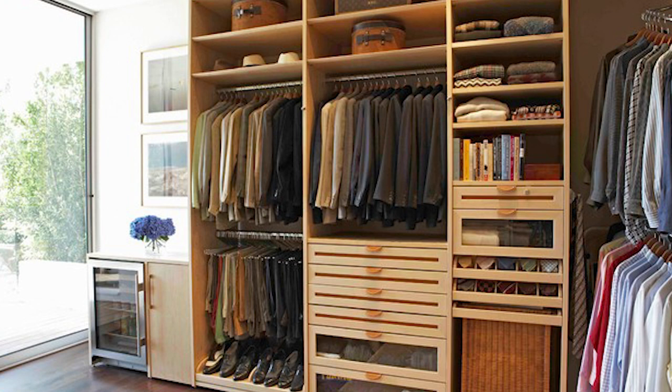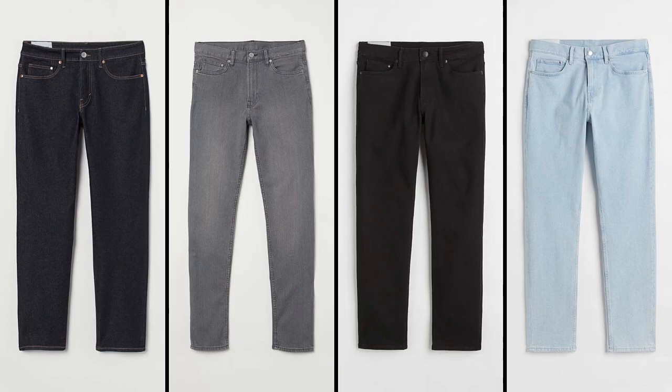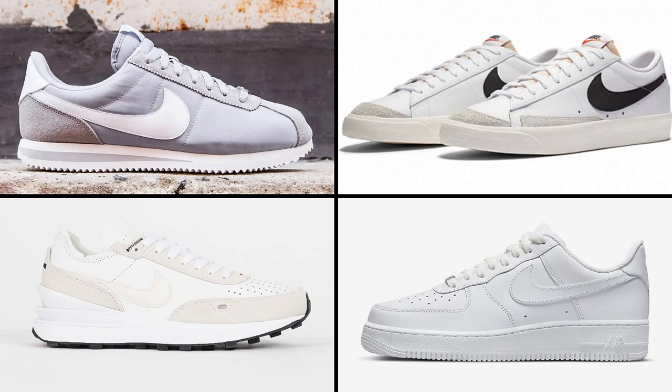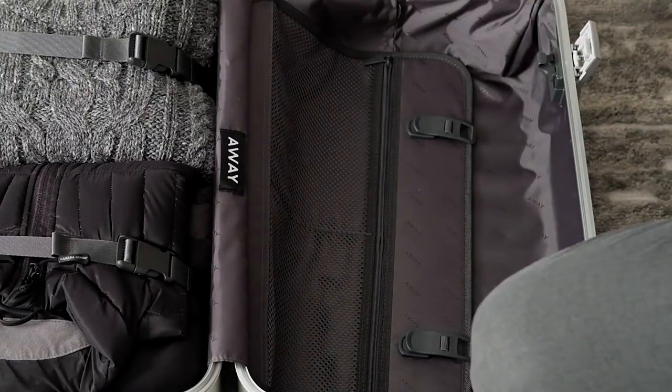Consider the seasonality of your wardrobe. Rotate out seasonal pieces to keep your wardrobe fresh. Avoid impulse purchases. Make sure that every piece you buy fits with your overall aesthetic and can be worn in multiple ways. Look for inspiration from fashion bloggers or social media influencers with a similar style to yours.